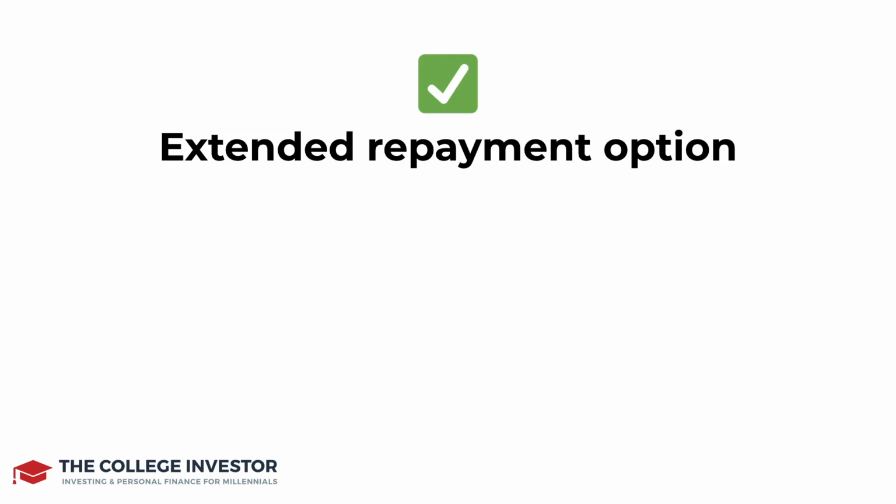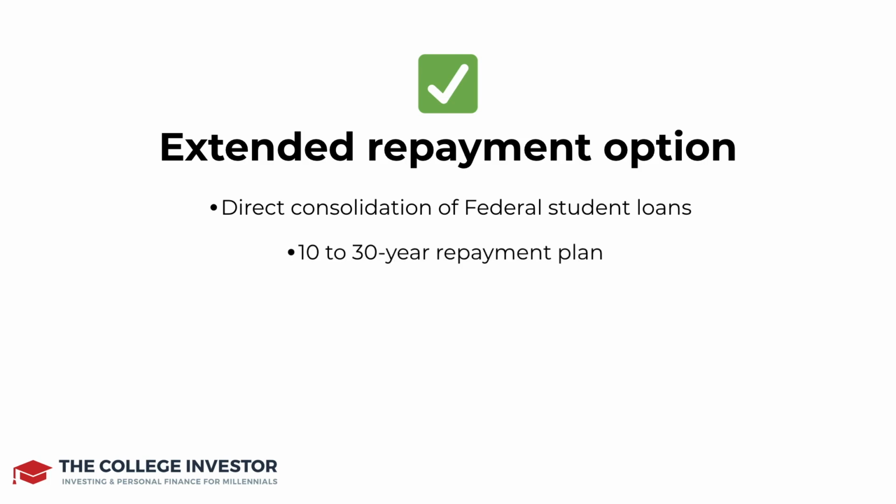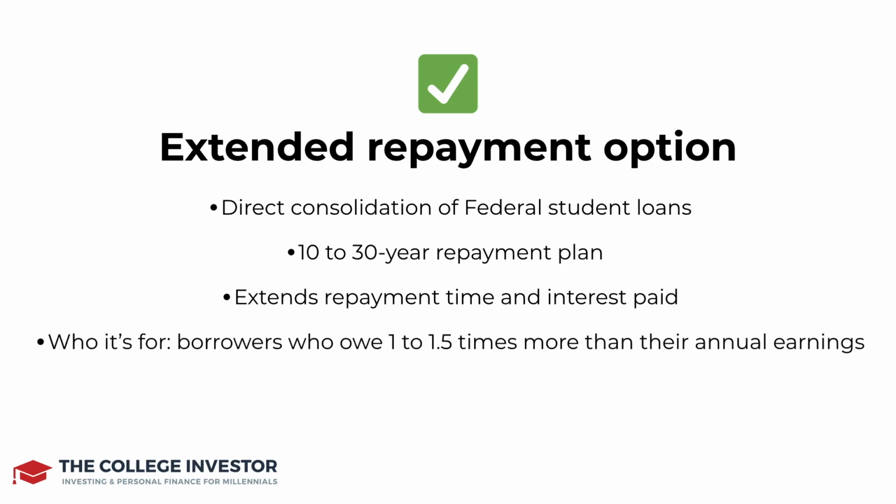The next option is the extended repayment option. So the extended repayment option is when you do a direct consolidation of your federal student loans, you end up extending the life of the loan between 10 to 30 years, depending on your loan balance. Keep in mind when you decide to do the extended option that you are extending the repayment time, which means you are also extending the amount of interest that you pay into this plan. So this option could work for borrowers who owe 1 to 1.5 times more than their annual earnings.